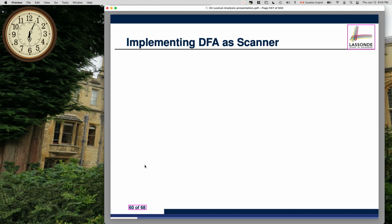All right, let's see the final part about the lexical analysis. Let's do this part here, and then we'll take a short break. Okay, hopefully not too long. We'll see. How do we implement the scanner?